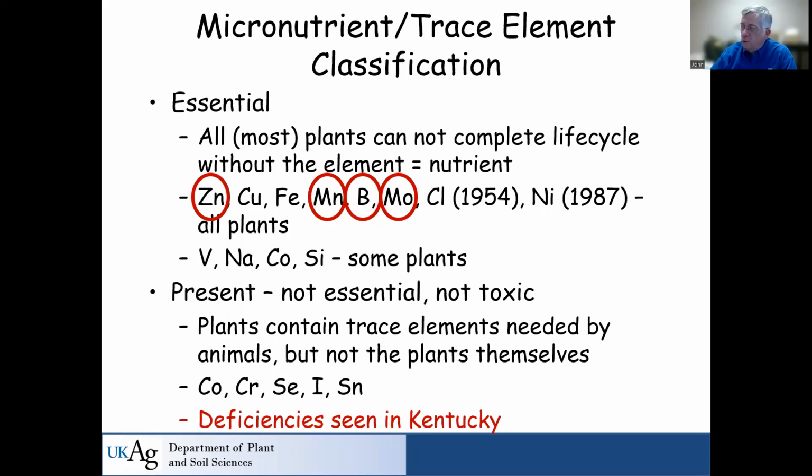The red circles denote the ones that have been seen as problems in Kentucky. Chloride was identified in 54. Nickel was identified in 87. These are for all plants. We now know that vanadium, sodium, cobalt, and silicon are required by some plants, but not all. So they're essential, but not for all plants.